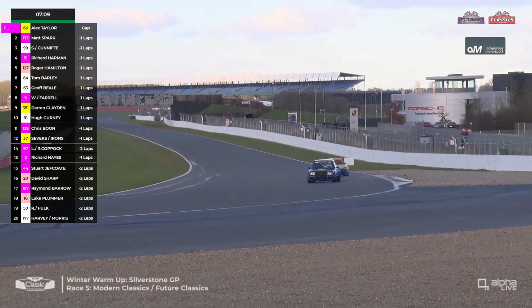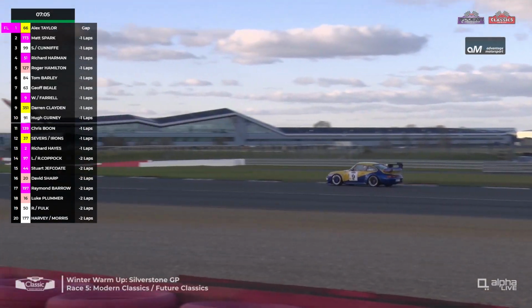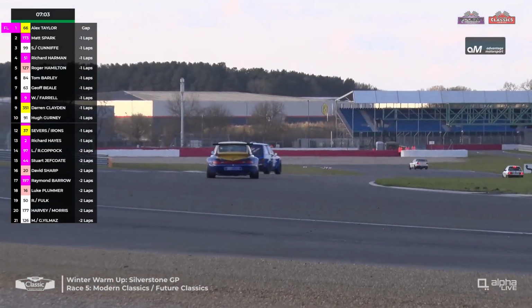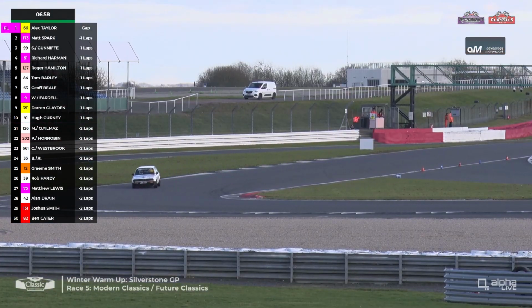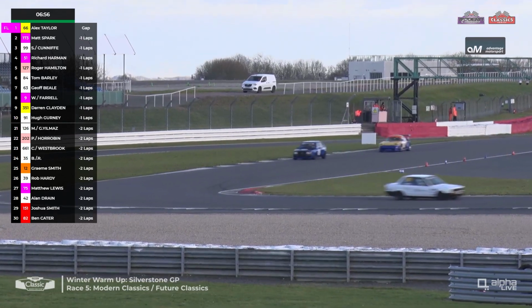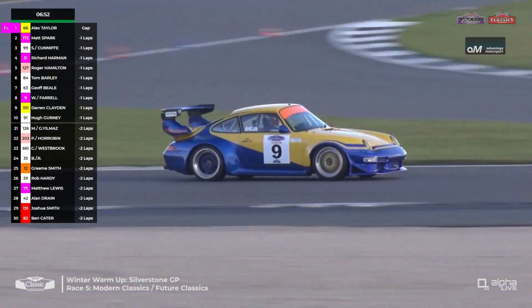Again, they're in different classes. Future Classics for Beale. It's the Modern Classics for Farrell and also for Tom Barley. So there's something for Aidan Farrell to go for here. It would just be for an overall position for Jeff Beale in his Sunbeam Talbot Lotus as they head their way down again in towards the Vale and Club part of the circuit.